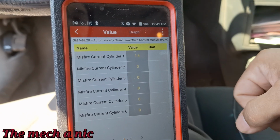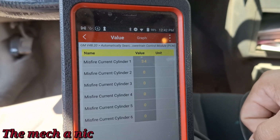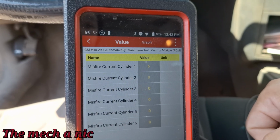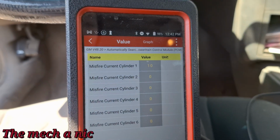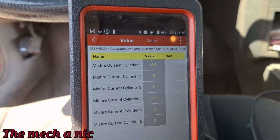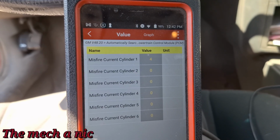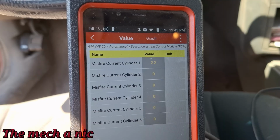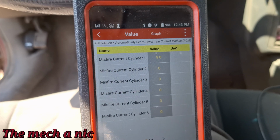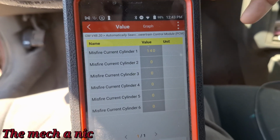Cylinder 1. Man, so it is just one cylinder. This thing feels pretty bad on a single misfire. That's crazy. Put it back into park. And you can see it's still misfiring. Okay, so now we have some direction. We know it's cylinder 1. So that's good, that helps us.